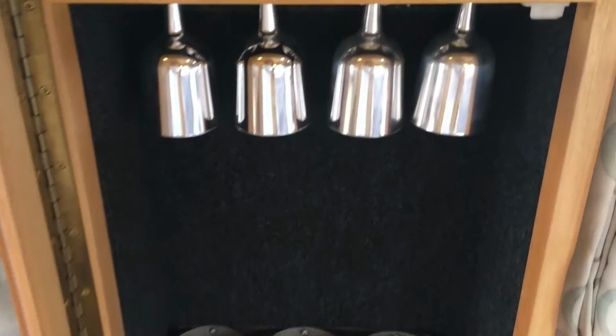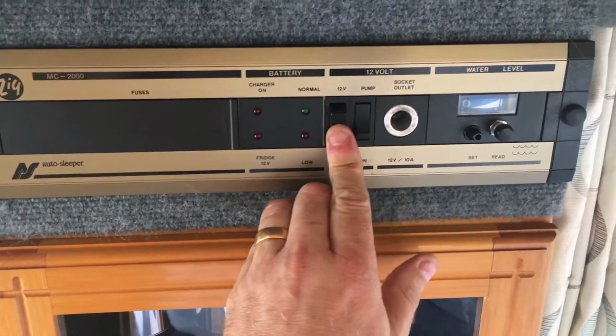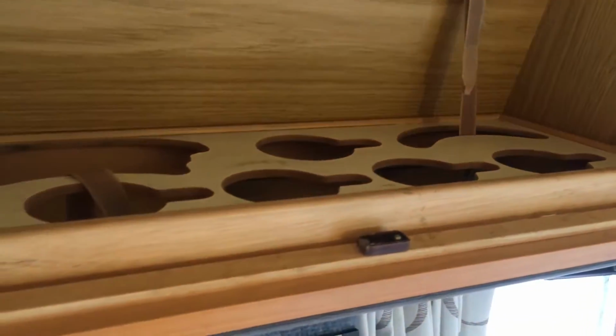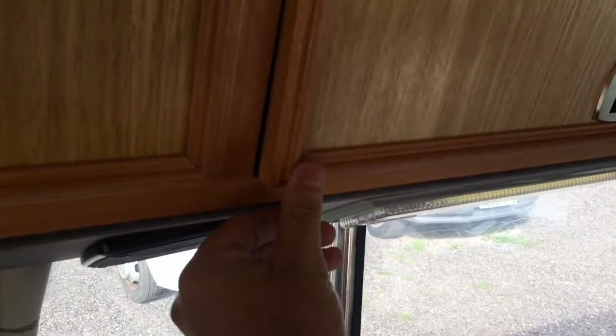Important wine cabinet. Oh, you've even got some wine flutes there. Control panel. That's your space for all your dishes, plates, cups, all the cupboards. Look at the fittings on that. Just lovely.